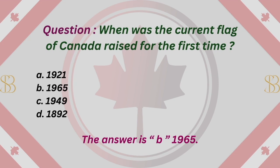Question: when was the current flag of Canada raised for the first time? A. 1921. B. 1965. C. 1949. D. 1892. The answer is B. 1965.